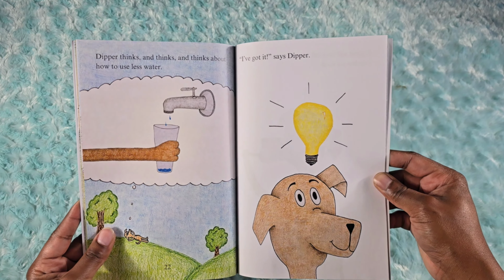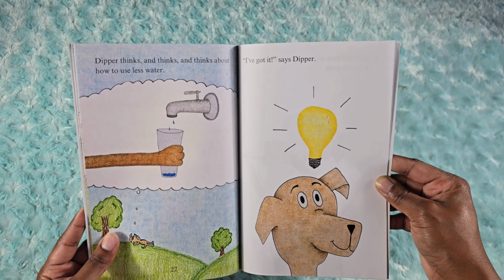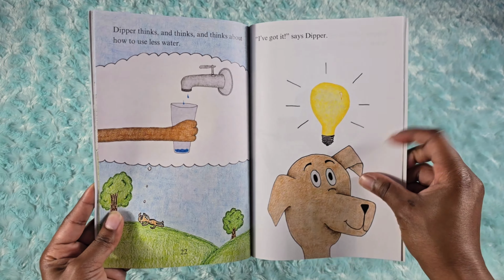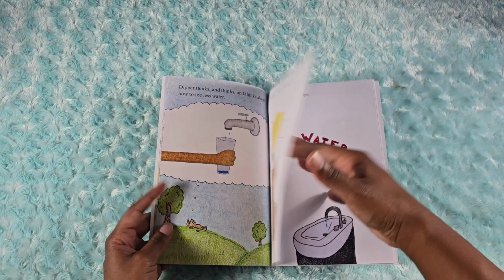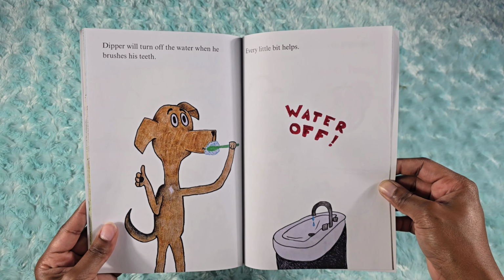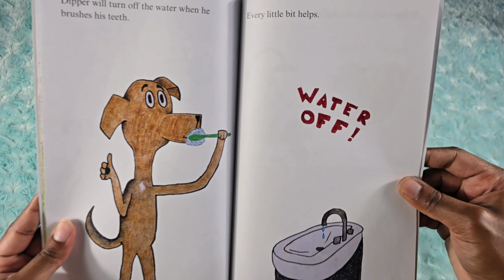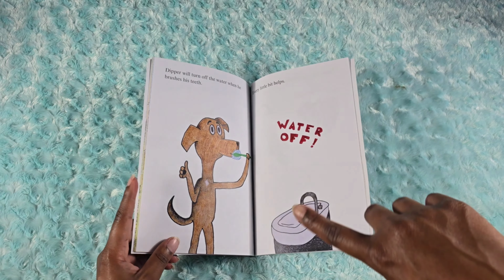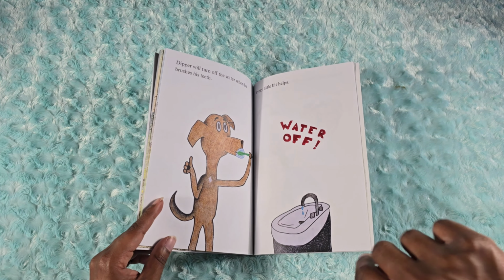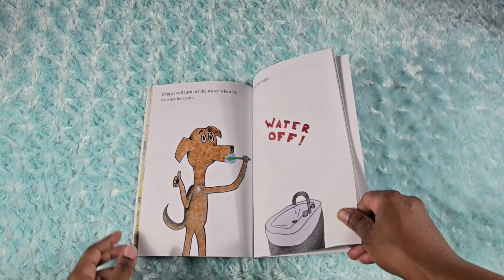Dipper thinks and thinks and thinks about how to use less water. I've got it, says Dipper. Dipper will turn off the water when he brushes his teeth. Every little bit helps. Water off. Ooh, so while he's brushing his teeth for 2 minutes, that's 2 minutes worth of water being saved. I definitely need to jump on that train.